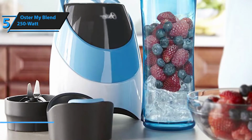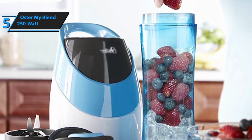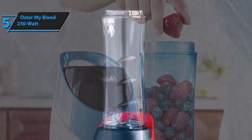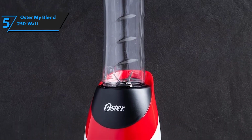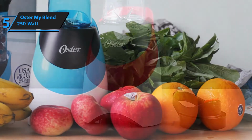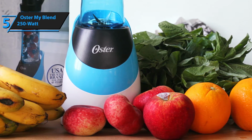First of all, its dimensions measure 15.25 inches by 5 inches by 5 inches. Oster's MyBlend is pretty compact and it takes up the least bit of counter space possible. Furthermore, it only weighs a pound, so it's absolutely perfect for travel as well. It's completely dishwasher safe and it's actually pretty powerful as well. It rocks 250 watts, which puts it in virtually the same basket as certain more expensive models.